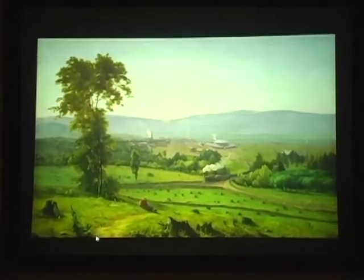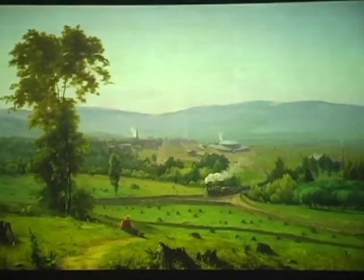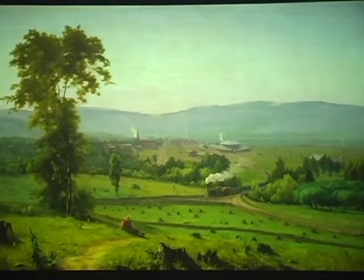This is a famous image. You've probably seen this around. We don't have it in the show. It's in the National Gallery in Washington, D.C. But it is an early image of Scranton, and so you need to deal with it if you're talking about art history.